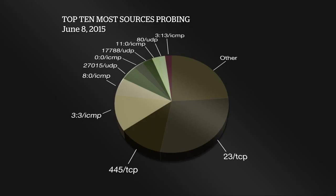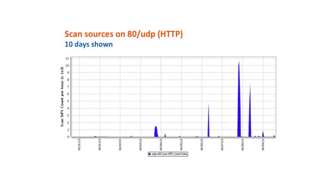The real interesting one here, and I think this is the winner in terms of most improved, although I really don't want something to improve here, but 80 UDP moved up 86 positions. That's huge, right? We've never seen anything move up 86 positions. But the reality of the situation here is this is erroneous. It's not really scanning traffic, and I'm going to explain that in a second, although I wish I had a better picture. But let's just take a quick look at what it looks like.